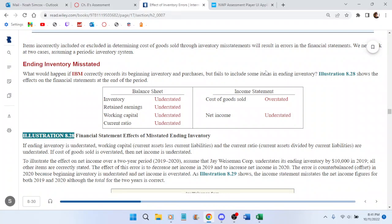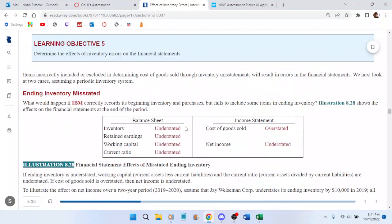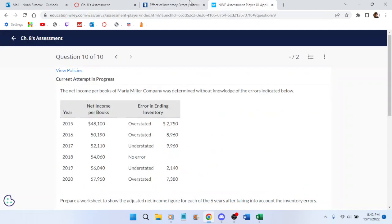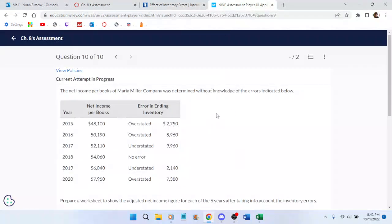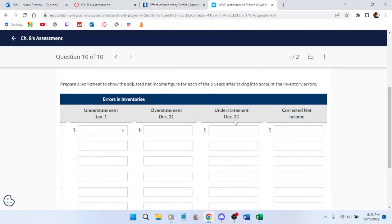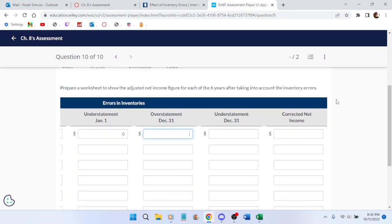That means it's understated. This is the chart for when it's understated. So, since this is the chart for understating it, do the exact opposite of this for overstating. Since this is overstated, do the opposite of what this says. Therefore, net income is overstated. Net income is going to be overstated by 2750. Man, this is so confusing. 2750.